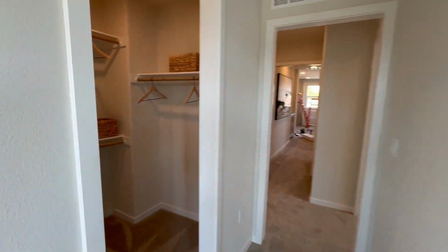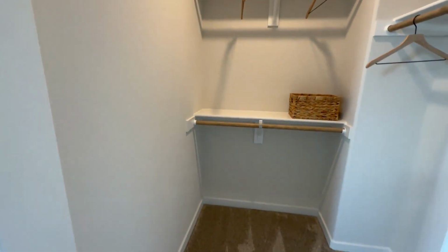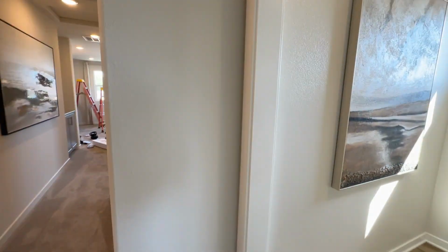So bedroom 3, walk-in closet. It's got its own bathroom. Laundry.